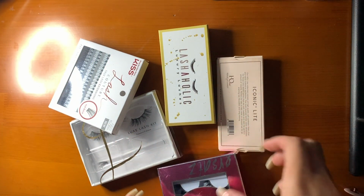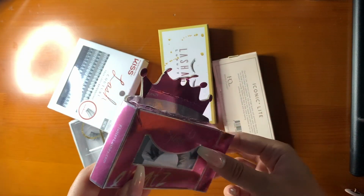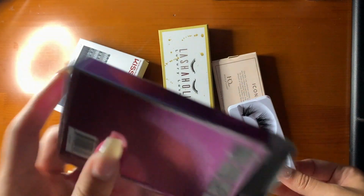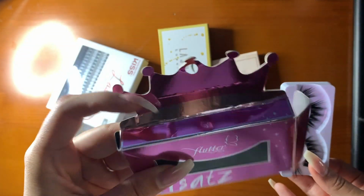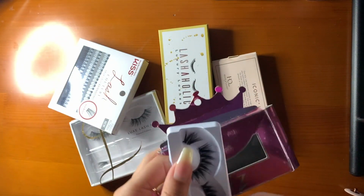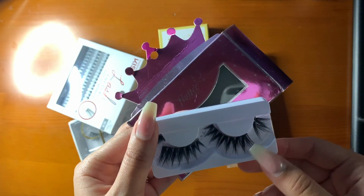1, 2, 3, 4, 5, I don't know why. First, this is the Flutter Lashes. I don't know what style this is. Can you tell me? No, that's not gonna be there. It's not there. Where the hell is the royalty? Perhaps, maybe. This is what they look like. This is how much I have to cut off, so I don't look crazy.